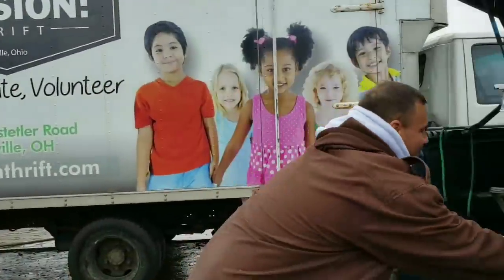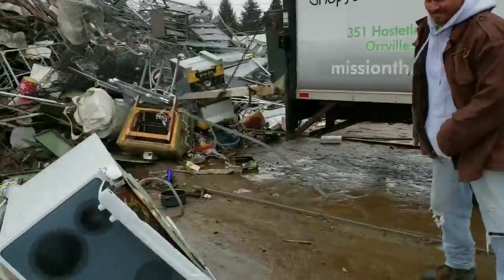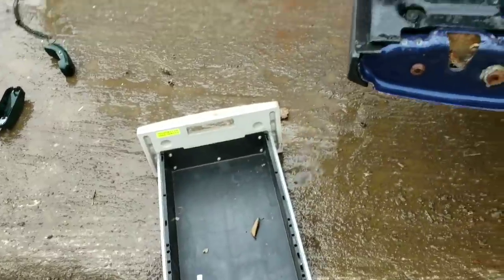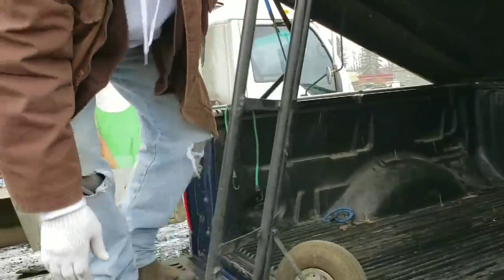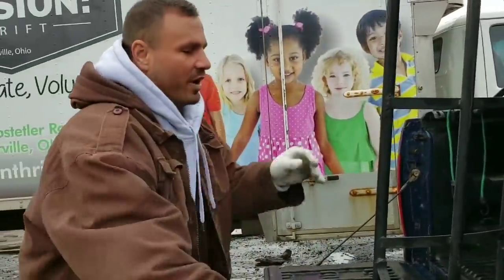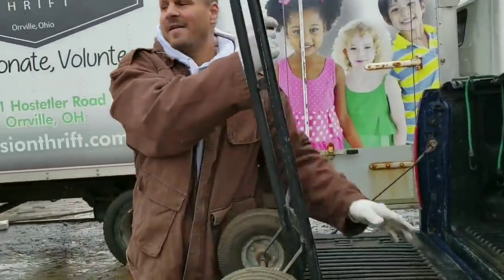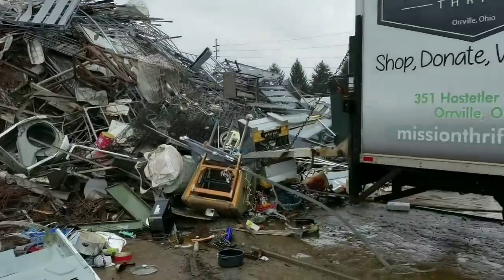Have you ever seen a stove fly? You're about to. Now it's in pieces. This is a good dolly, when it worked. It came from a storage unit. Now, are you scrapping that too? You want allowance money or not?